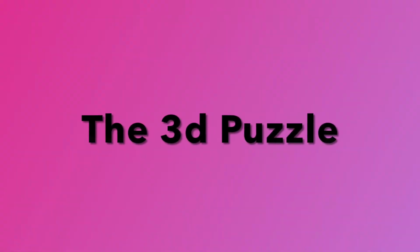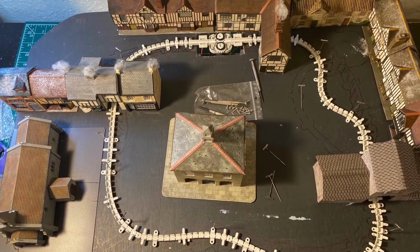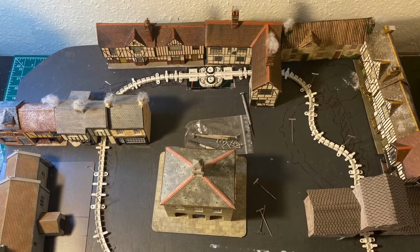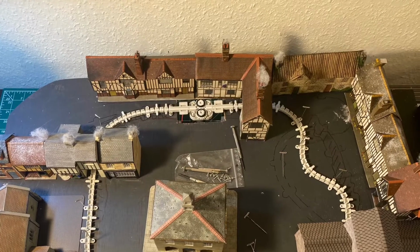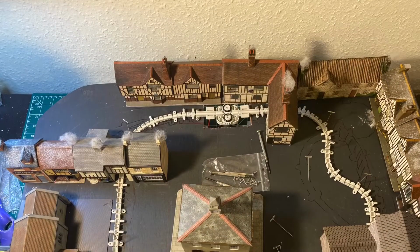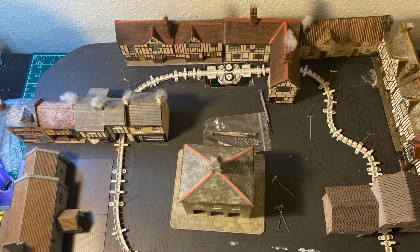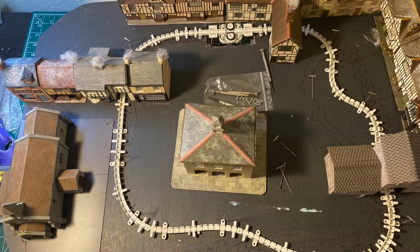In order to get everything looking how I wanted it to, I effectively created a 3D puzzle, putting down the channeling and lining it up with the various arches and the shapes of the buildings that I wanted, and doing it in such a way that people sitting in front of it, viewing it at an exhibition as a diorama, would be able to see everything that I wanted them to look at.